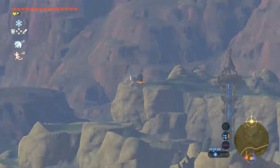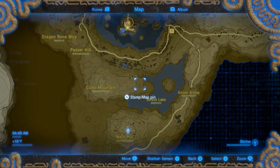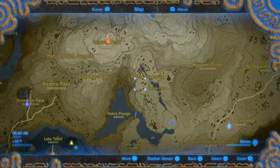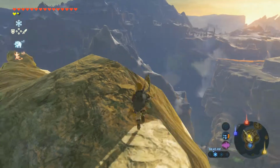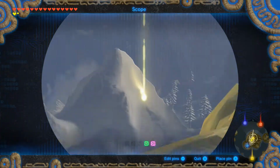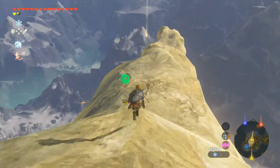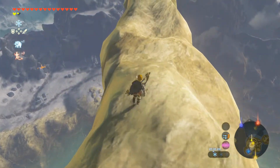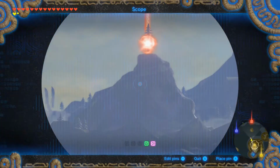I think today... let's see, what do we got around here? Well, there's a lake down here. Might want to investigate. Yeah, we need to investigate that tree. I remember that. In fact, why don't we do that right now? Where is that tree? Somewhere over here. I clearly missed the mark slightly. There's also a shrine down there, but we can get that one easy afterwards. No, it's that tree. That tree up there.